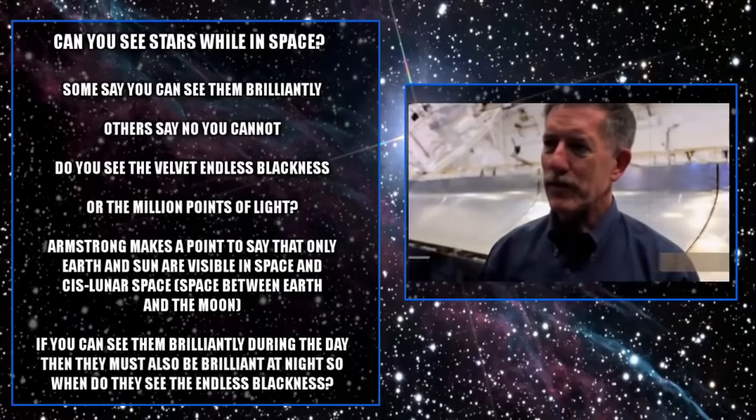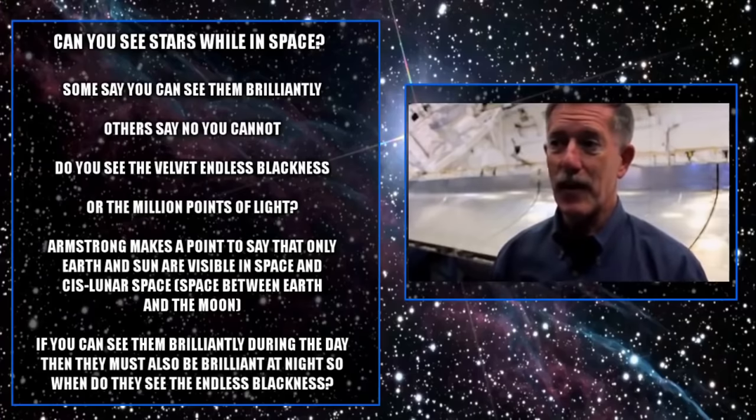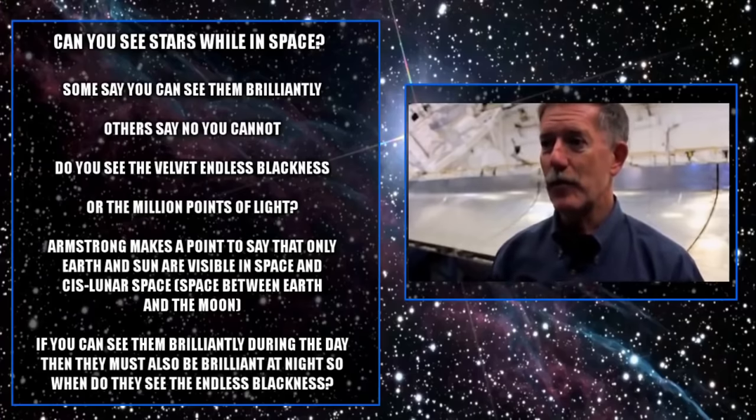They're brighter, but they're different. And there are a lot of things different about it. One, you don't have the atmospheric distortion, so they don't twinkle. So you see lots of points, literally millions of them. I live in Colorado, and you get up on a clear night in the mountains where there's no light, and you can see all these stars. Now multiply that by 1,000.